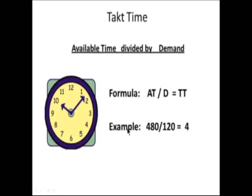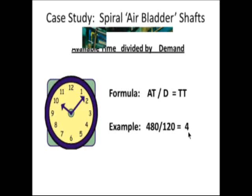So in the course of an 8-hour day, you'll have about 480 minutes of available time. If you were producing 120 widgets, you would have a takt time of 4 minutes. Or if you were producing 120 work orders, or 120 blueprints, your takt time would be 4 minutes per unit. So not too many administrative processes think in terms of takt time, but we're going to show you an example where they did.